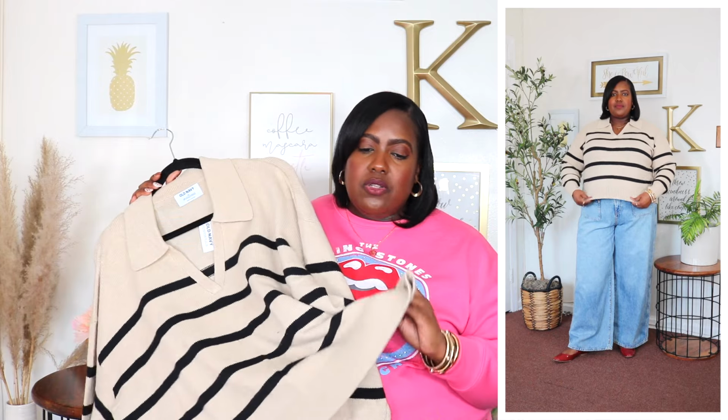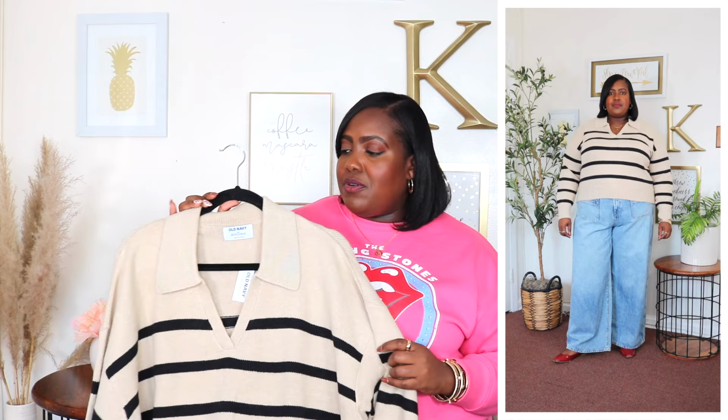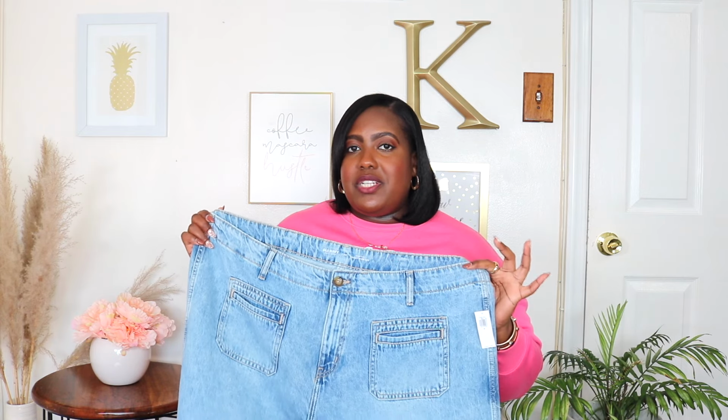This is not too much of a long sweater, but I wouldn't call it a crop sweater either, and this is a good medium weight sweater, so perfect for the fall and winter season. It also features a ribbed hem. I did go ahead and style this sweater with some jeans, but you could wear this with your favorite skirt also. This is just such a classic sweater. I highly recommend it.